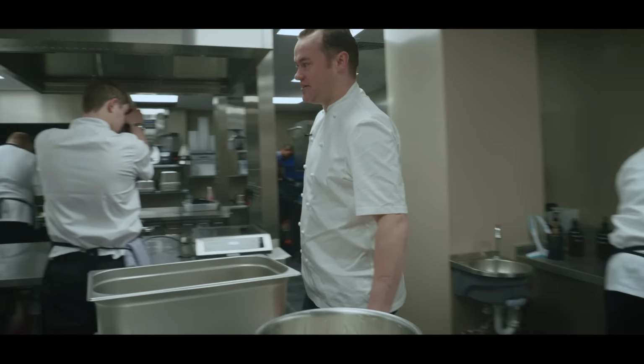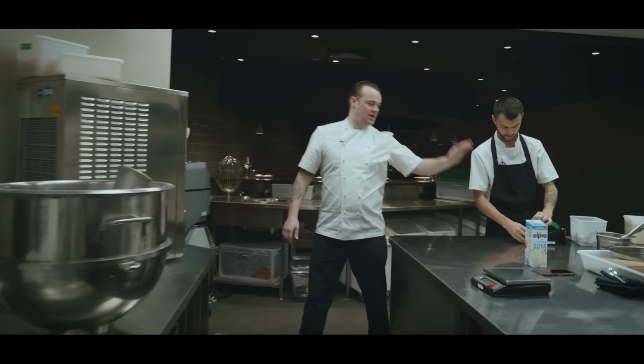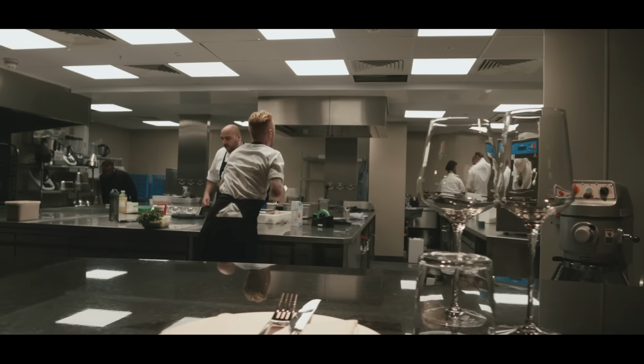So we've got the pastry section here. This is the cold larder section, hot larder section. This is the garnish bench. And then this is still not quite finished yet, but the chef counter that we were building downstairs.